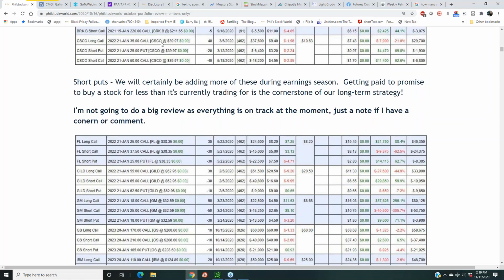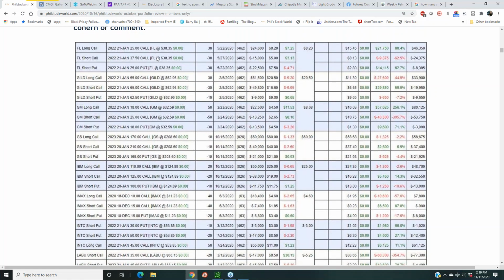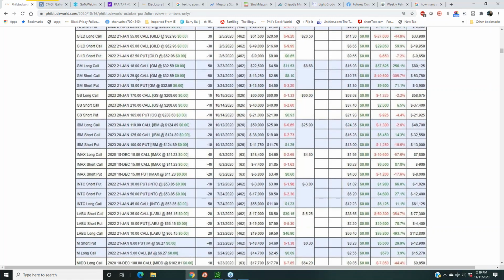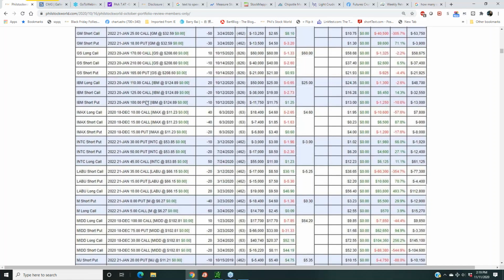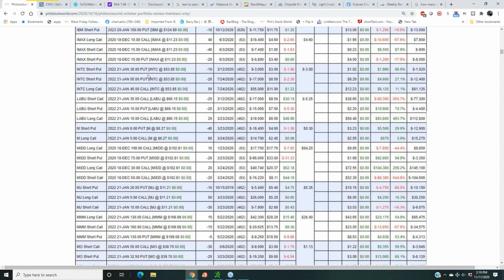Here's Cisco, which I was just saying we love. So obviously we're not going anywhere with that one. FL is probably right at the money. It's in good shape. Gilead is right at the money. We love that one also. GM, deep in the money. Goldman Sachs, right at the money already. IBM, at the money. IMAX, there's a bargain. IMAX is still really on sale. I don't understand why IMAX isn't coming back when other people are. Intel, we just talked about how we need more Intel, so that's not a problem.